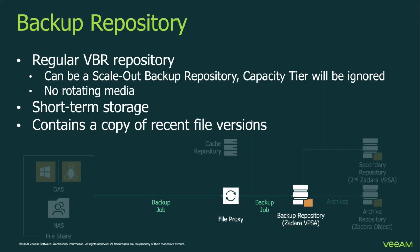Something new with version 10, for those familiar with Veeam and our .vbk and .vib files: this is a new file. This is a 64 meg blob file, so it does behave differently than our typical virtual machine backups.